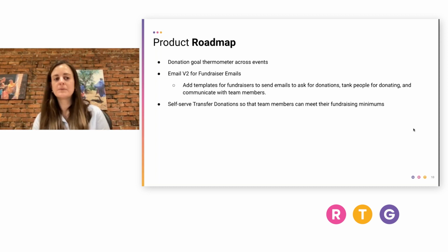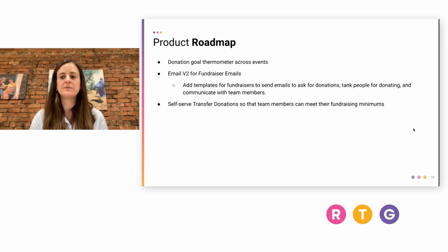So those are the three major features that we have on our product roadmap for nonprofits right now. And we're just really excited to continue seeing how we help really powerful organizations raise more money, and how they're able to do that even better and easier with these new features that we're adding.